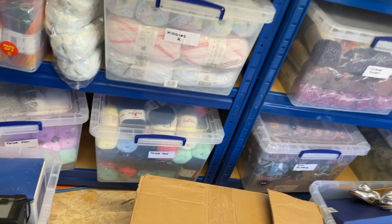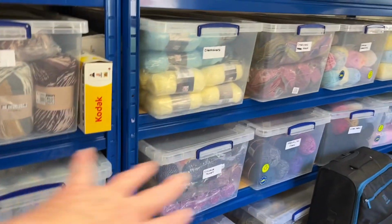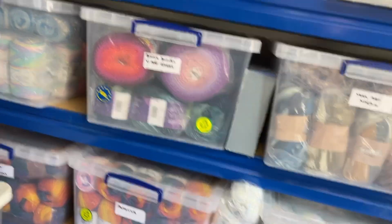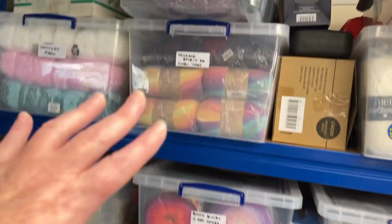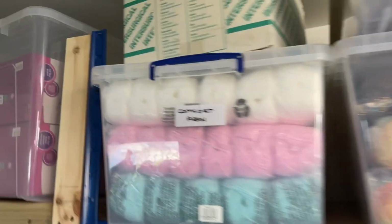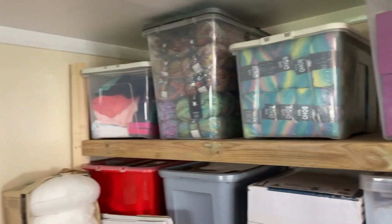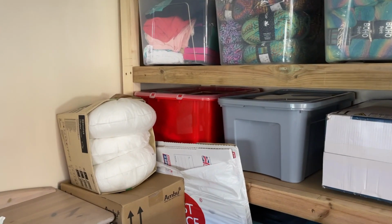Now up here, I've been getting a bit more in the way of sections. So most of my Stylecrafts are there, most of my other little bits are here, like the Peter Pan and Hayfield Spirit and things like that. So coming up to the very end, which we never used to be able to walk down. Way! Isn't it exciting? Those are my cushion blanks that I couldn't find for quite some time.